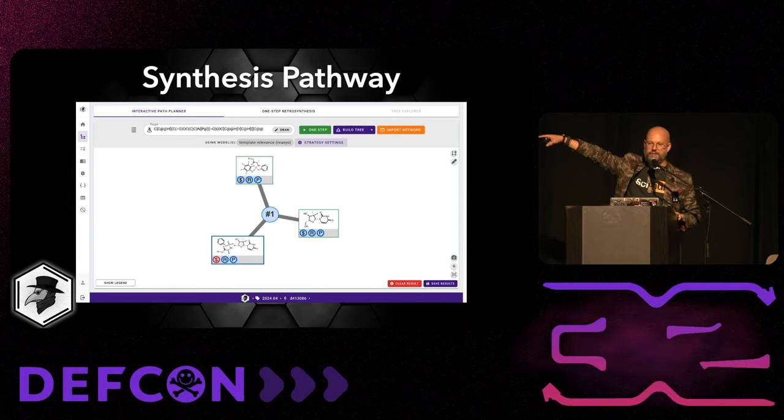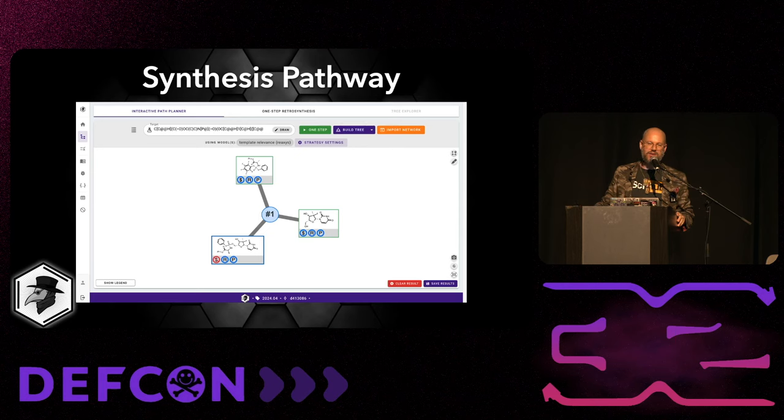Now, what you see here is that one box is in blue. That's your target. Those two green boxes, that indicates that those are commercially available and you can just buy them. It will come up with things that are not commercially available, and those boxes will be red. You can then click on those and say expand node, which means, if I can't buy this, how do I make that thing? And if you've got something terribly complicated, you may have to work your way back a ways. That's the thing that says tree builder. It'll do all of that automatically in the background if you ask it.